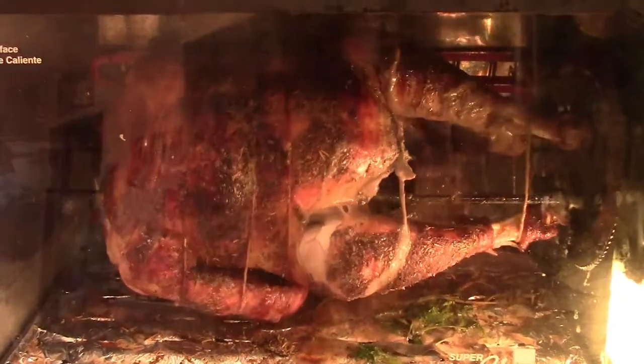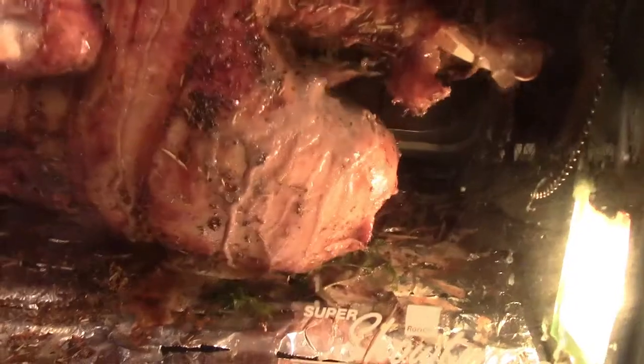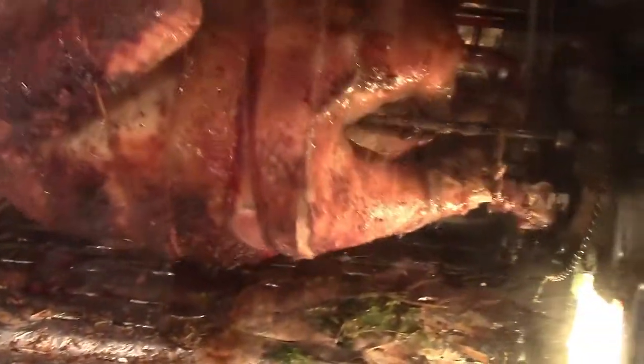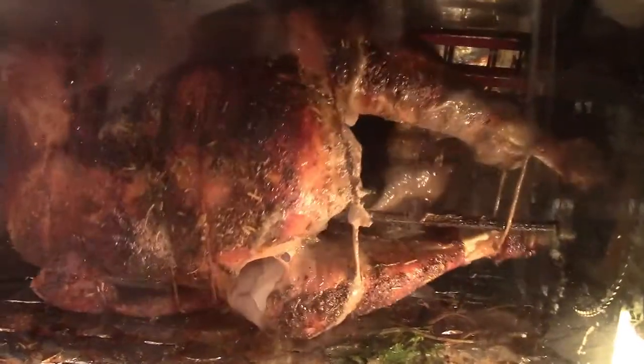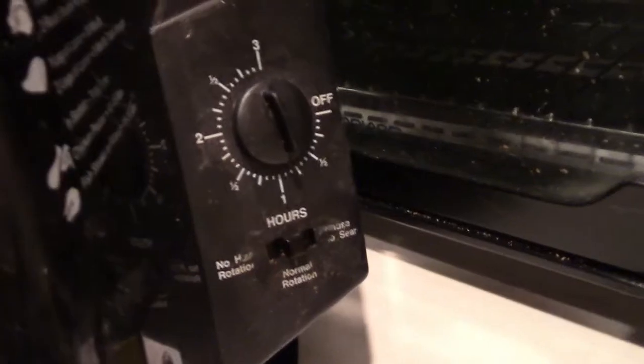Look at the roasted meat. The meat rotating. Oh, it's mouth-wateringly roasty. Look at all the juice. The juice of the meat. Yes, I'd like a glass of meat juice along with the meat, please. Meat. He's cooking along. He's got 45.